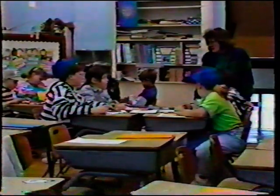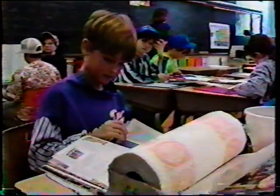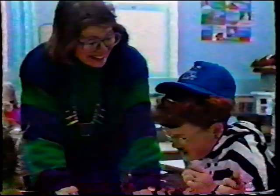Every fourth grade teacher in the state is provided with the Ag in the Classroom curriculum. Why fourth graders? Well, elementary students are extremely susceptible to information. They're starting to think about the world around them. We focus mainly on fourth grade with Ag in the Classroom because those kids are starting to think about what kind of careers they want.